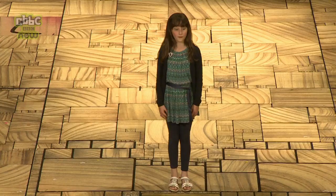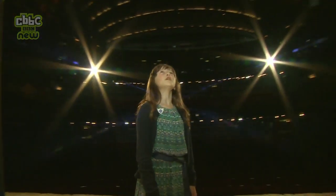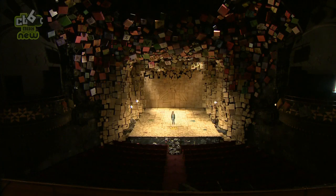We take it in turns to play Matilda, but when we do perform, we perform here. This theatre holds a massive 1,232 people. There are 8 shows a week and we perform twice.